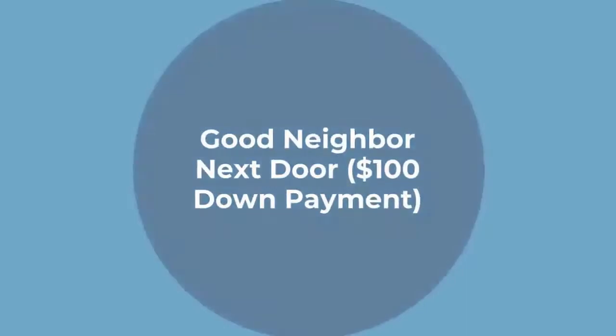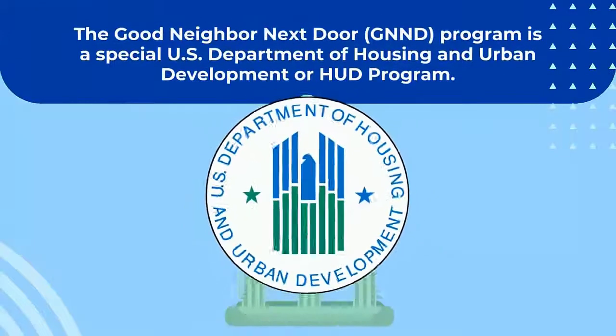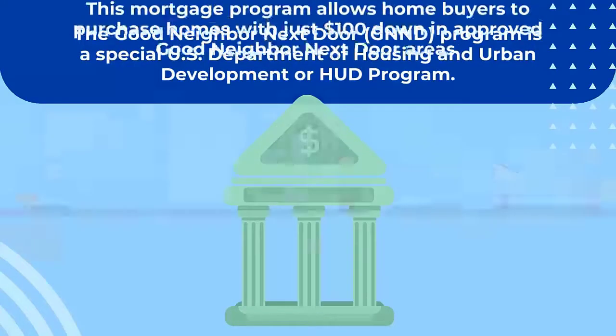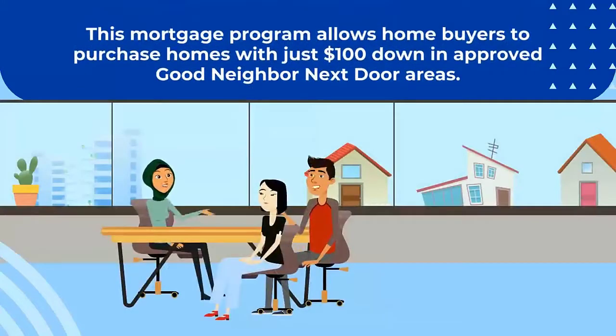Next, let's look at the Good Neighbor Next Door program. The Good Neighbor Next Door program is a special U.S. Department of Housing and Urban Development, or HUD program. This mortgage program allows buyers to purchase homes with just $100 down in approved Good Neighbor Next Door areas.